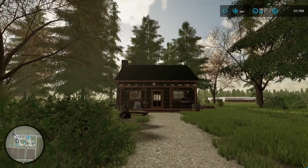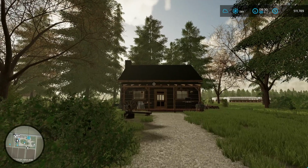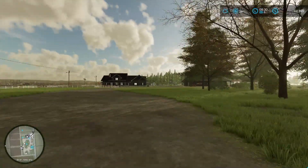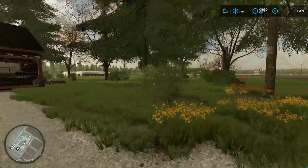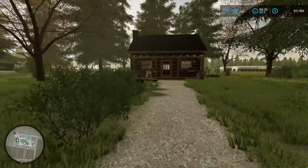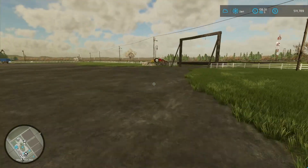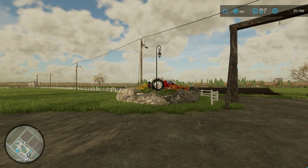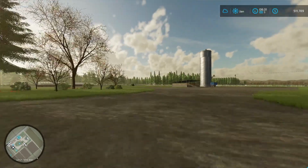So in the last episode, I asked what we should do with this house. Should we leave it as kind of like a monument, historical location kind of thing? Or should we go ahead and delete it and do something else with this middle area? Still got our entrance right here. Still got our old original Ford tractor sitting up here on display.